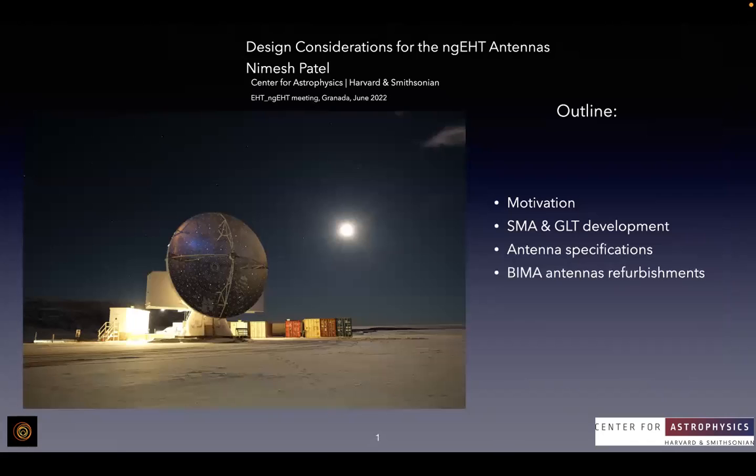The advantage of taking a shortcut now is that we already know that the GLT antenna, we can think of the GLT antenna as one of these new ngEHT antennas. We haven't done anything going from 2017 EHT to now, we have this antenna as a new station, and it has satisfied all the requirements for the performance we need for EHT observations. We have empirical proof of that. All 3 bands are working, and so why not just build 10 more of these?